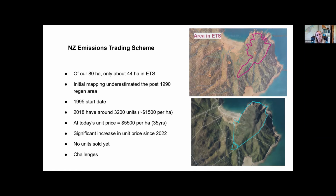So out of that 80 hectares, you can see here in the pink, about 44 hectares was in that block, was counted into the ETS, and that was where our consultant and MPI decided the line was between pre and post 1990. We think it's probably underestimated on this side, and in my uncle's land was probably overestimated. But anyway, that's some of the details you end up doing, and I think Sean talked about that, about where those lines are.